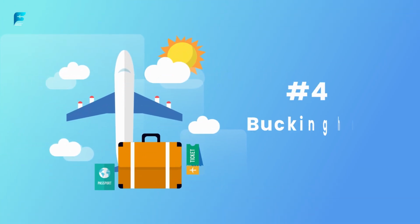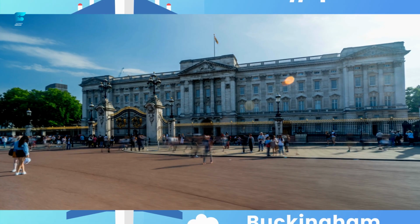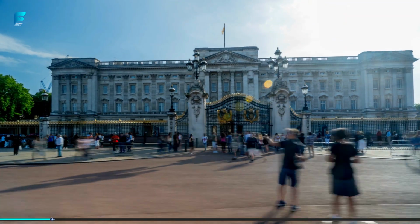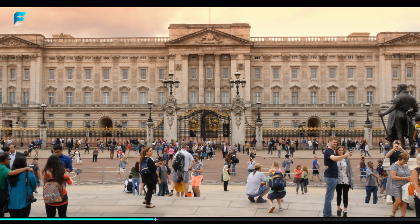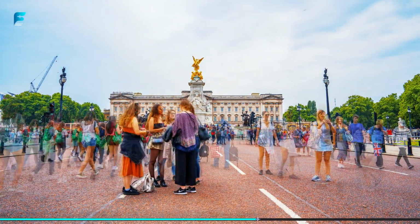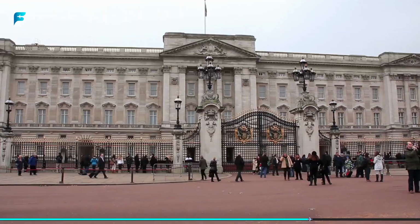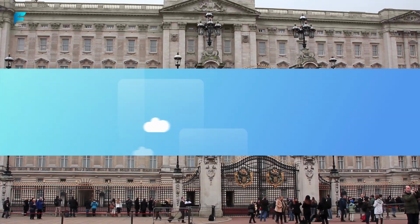Buckingham Palace. From Queen Victoria's reign in 1837, Buckingham Palace has served as the official home of the British Queen. During the summer months, visitors may observe the changing of the guard ceremony, tour the staterooms, and admire the palace's exquisite grounds. To prevent lengthy lines, tickets may be bought online in advance.